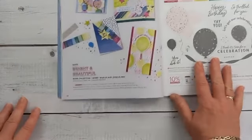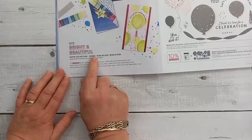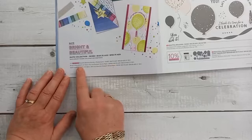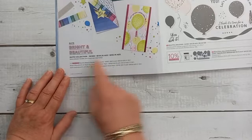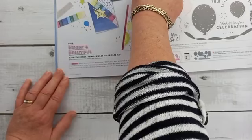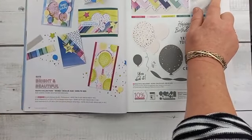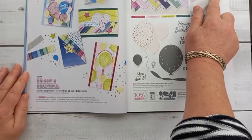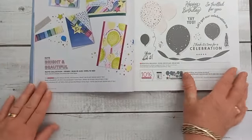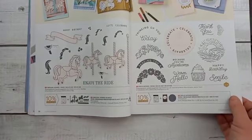And if you love it all, then if you look here, you can get the whole suite collection. So you put one code in, one price, and for that you get the bundle, which is the stamp set and dies. You get the paper, the Brighton Beautiful paper. You also get, and this one's got a specialty paper, the gold celebration specialty paper. So you'll end up with these things all together.